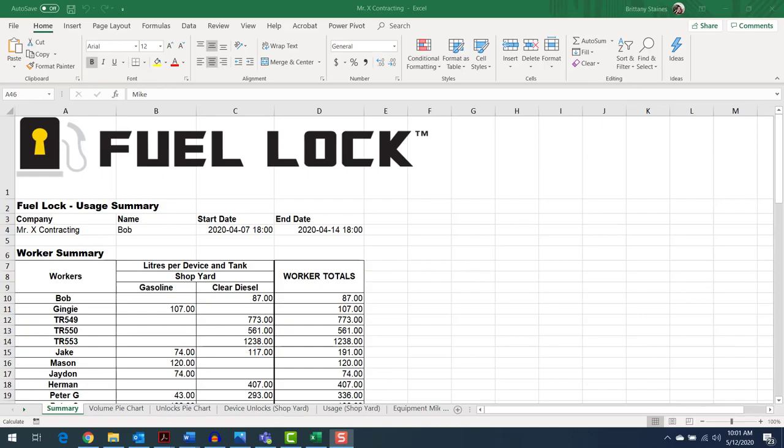Welcome to Fuel Log. When you request a report from the Fuel Log app, it can tell you a lot about how your fuel is being consumed. In our example, Bob from Mr. X Contracting requested a report containing a week's worth of data, but you can use whatever time frame you want by specifying it on the Fuel Log app. It can be daily, weekly, or monthly.